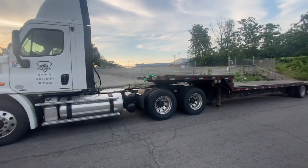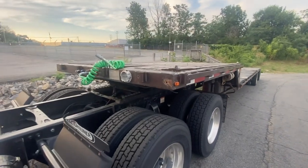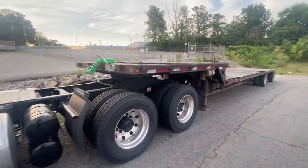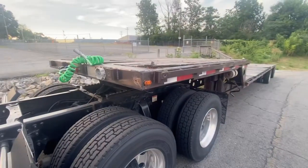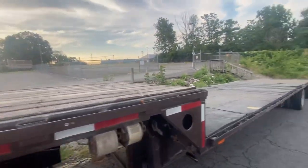All right, guys, so here you have it. The new to me 84 Transcraft step deck. Got this with the tractor that you just saw. Don't really know too much about it. Haven't really gotten to look over it too well yet. All I know is, like I said, it's an 84 Transcraft step deck. The flooring's not good. It's probably gonna need a new floor. When I say probably, I mean definitely.